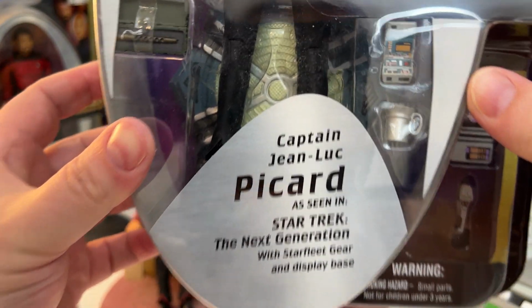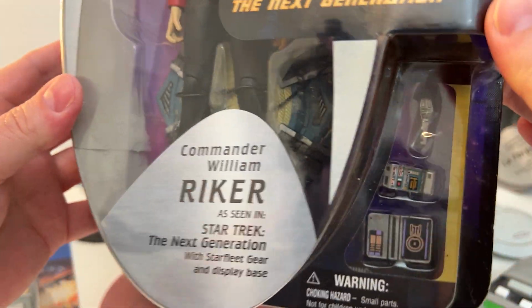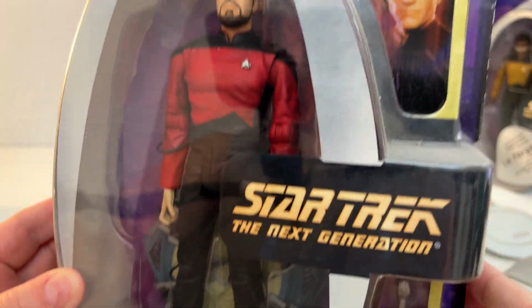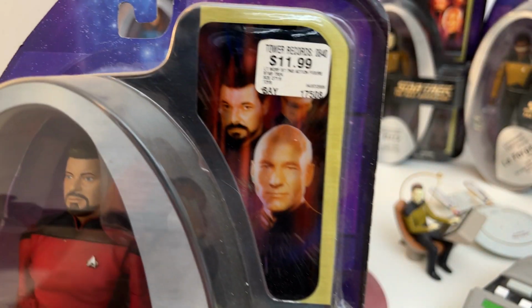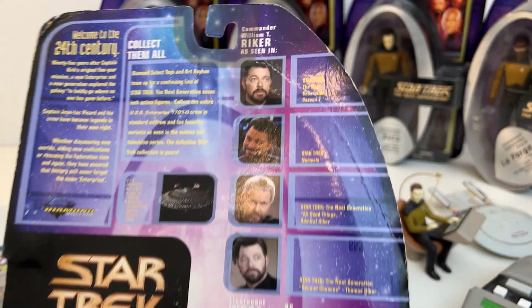And his Starfleet gear. It's Will Riker with a beard. And he's got all of his Starfleet gear. I don't see a trombone, though. Weird. This one's from Tower Records. Remember Tower Records? I didn't really look at the back.